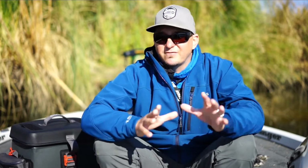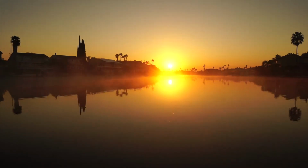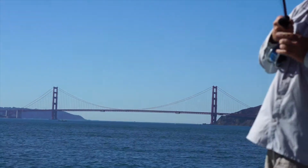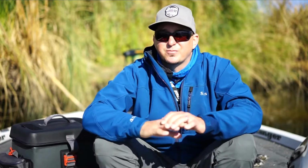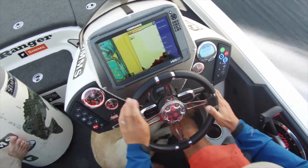There's great sight fishing for carp here in the summer months. One of the really unique things about the California Delta is how close it is to major metropolises like Sacramento and the San Francisco Bay Area. Within an hour and a half, you can be at SFO and you can be out here fishing in the Delta. So that's pretty unique. And it's the fourth largest estuary in all of the Americas.